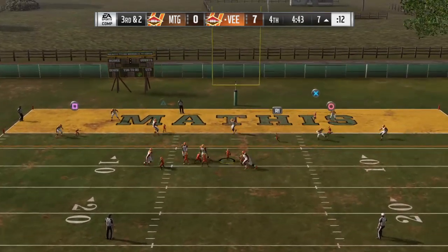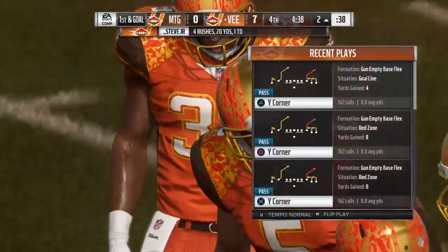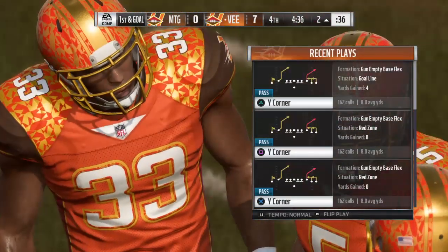On 3rd and 2, Wade. He can run for it, and he will. Give him a gain of 4. Able to convert, and that sets up 1st and goal now.